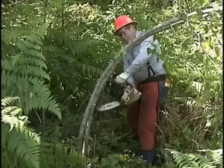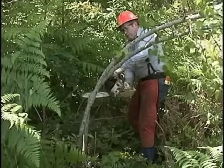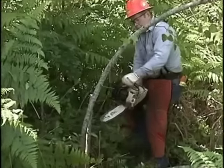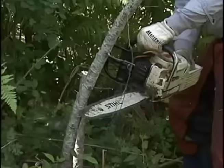Don't get carried away thinking small limbs are a piece of cake. Before you cut, check to see if the free end is under tension. If it is, make sure you're out of the way in case it springs up.